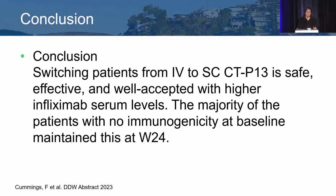And there are biosimilar sub-Q versions as well that have been developed in Europe. So those will be coming. In terms of cost savings for the infusion center and drug costs, this is going to be huge.